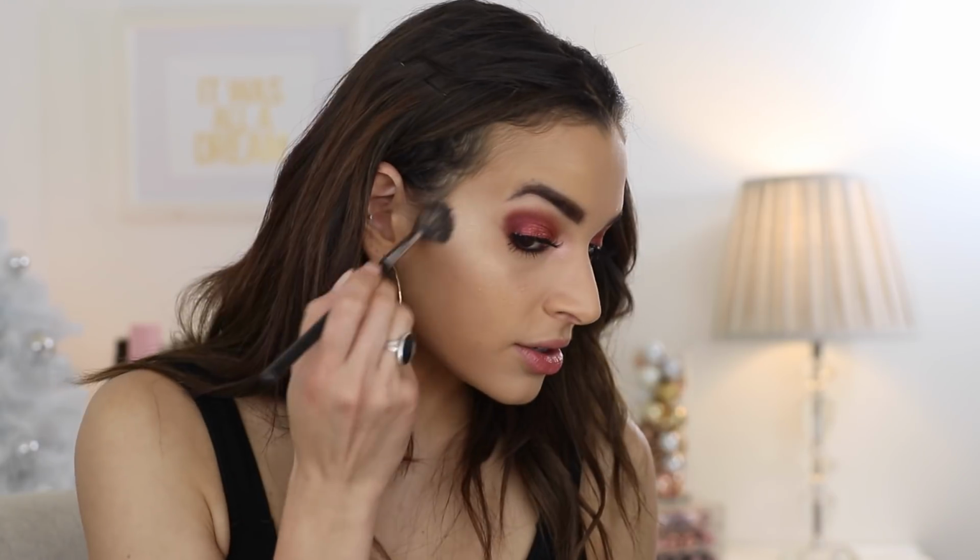So incredibly pigmented. And I want to put so much on, but you only need a little bit. So this is a gorgeous shade. I've already worn this and it stays in place all day.